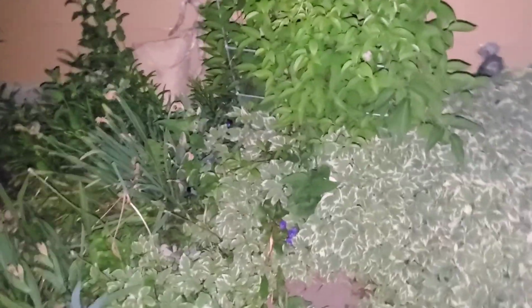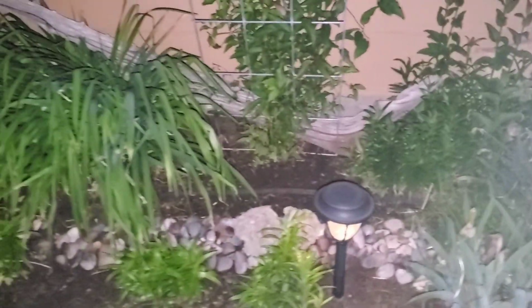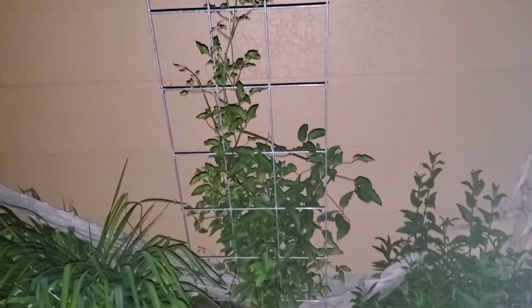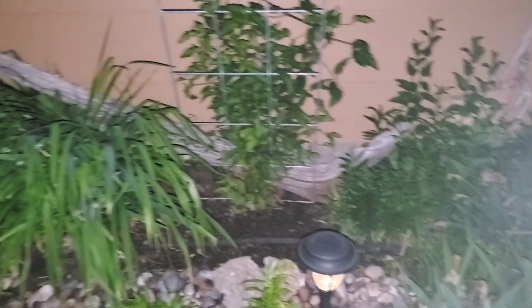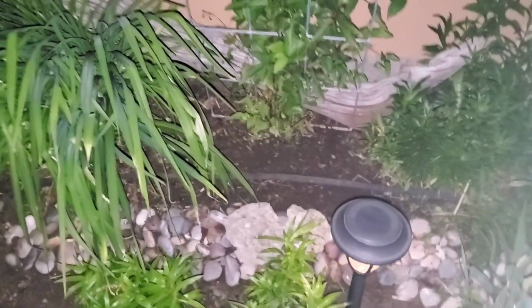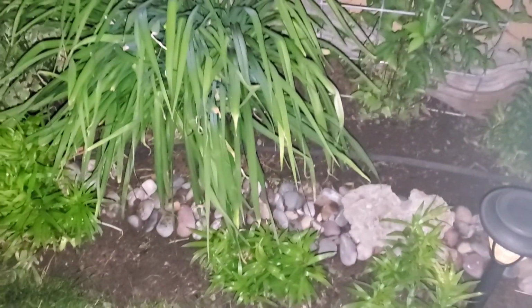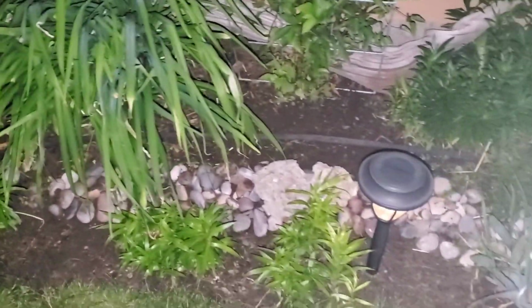I don't know why, but somehow I ended up starting right in the middle of the flower bed. So this is where I started. And this is my clematis right here that I wanted to get cleared out. And we've got a daylily there, and we've got some lilies here. And then I built this little river bed right here, not necessarily for decoration, but for when the water comes off of the house.